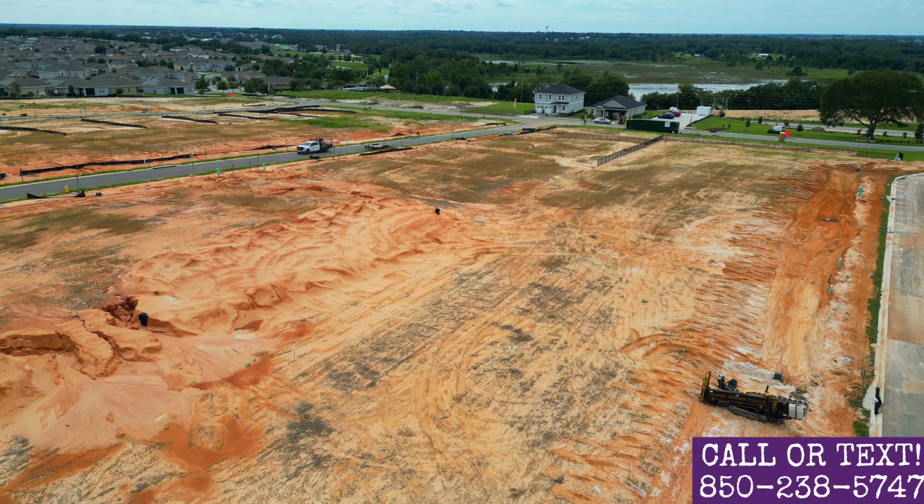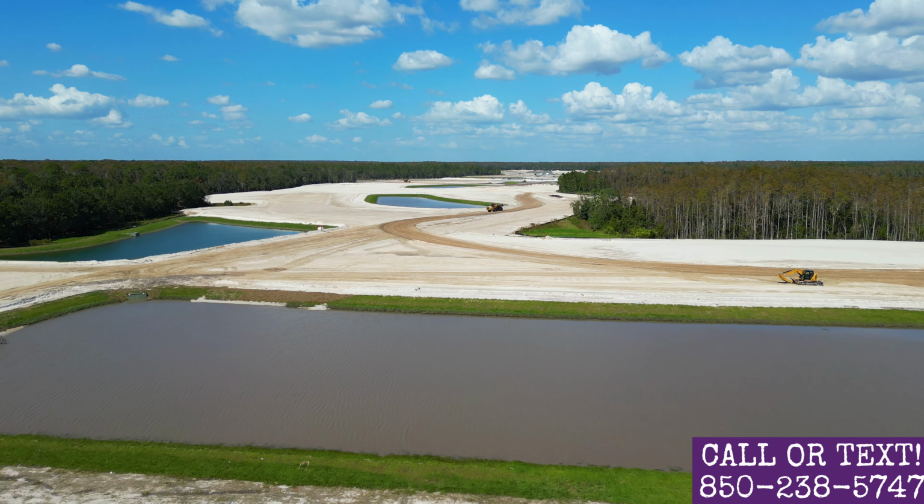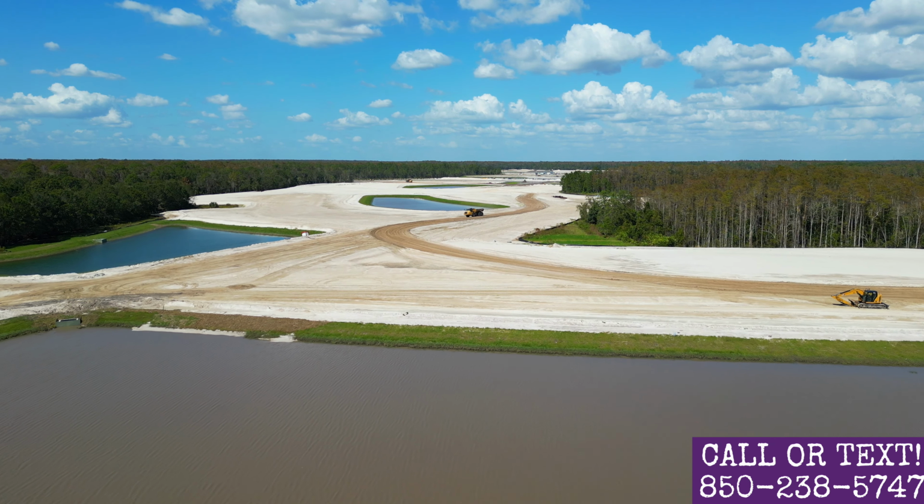Now, how does it work? When a developer plans a community, they establish a CDD to borrow money through bonds. Homeowners then repay these bonds over time through their property taxes. So instead of paying one massive upfront fee for all of the amenities, the costs are spread out over several years. Typically, it's somewhere between 20 to 25 years. It's community specific and also county specific as well.